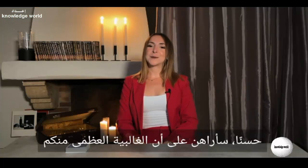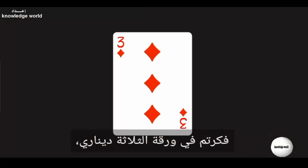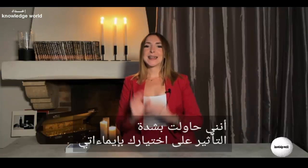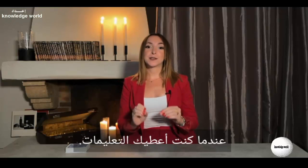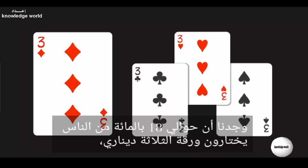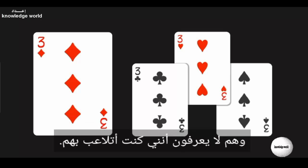Okay, so I'm going to bet that the majority of you thought about the three of diamonds, but chose another card, right? As you might have noticed, I heavily tried to influence your choice with my gestures while giving you the instructions. By studying this trick, we found that around 18% of people choose the three of diamonds and nearly 40% choose the three of any suit, while being completely oblivious of the fact I was manipulating them.